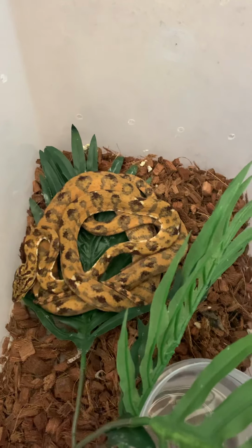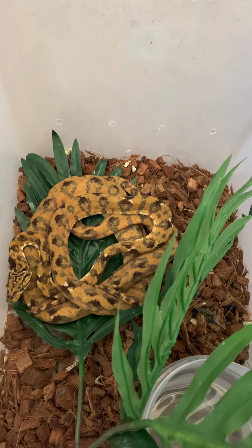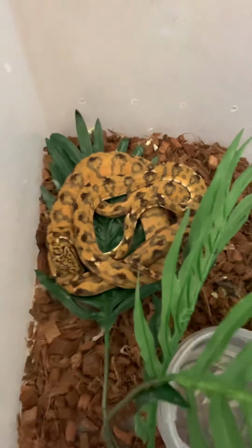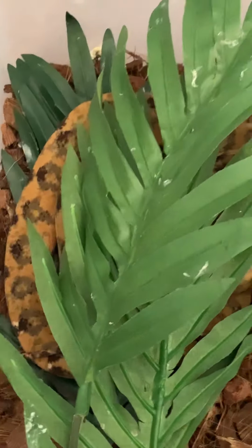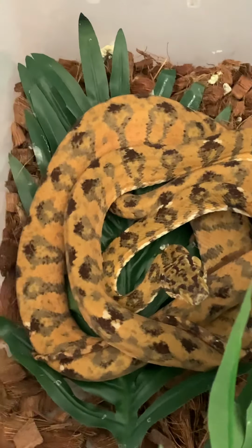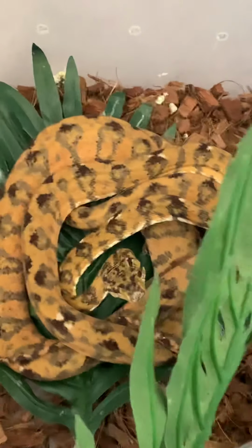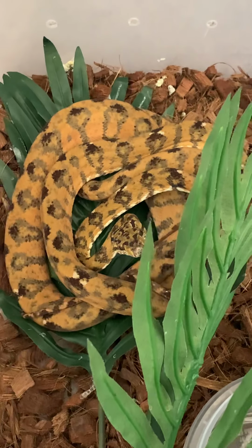Juvenile. Still got probably another year or two, I would say, to go before even attempting to breed. But definitely a pretty snake. Some pinks. Oop, I slapped her with that. Let me see. Some pinks all along her side. Cool looking pattern.